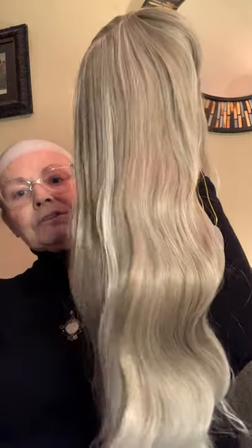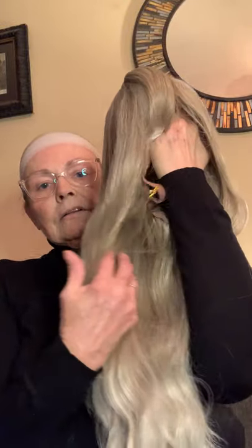Okay, wow. It's a beautiful color. Gosh, it's so soft, y'all. Oh, there's one little knot right there. Wow, that's super soft. I mean, it feels like real, real hair. Wow. And there it is.